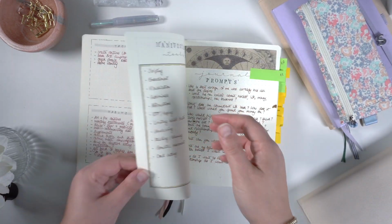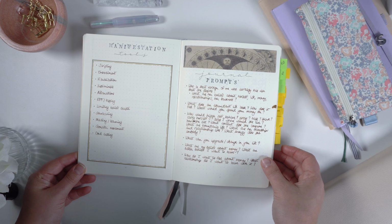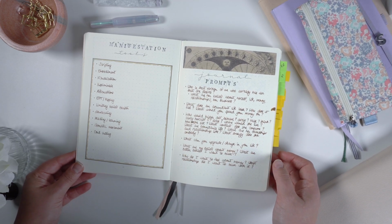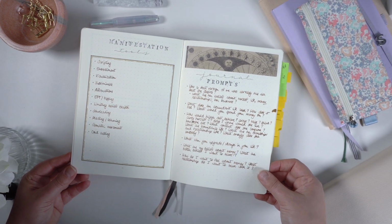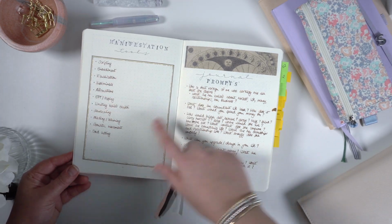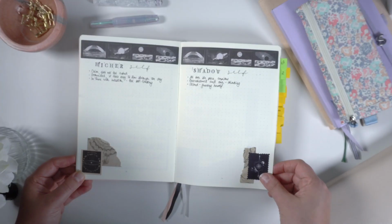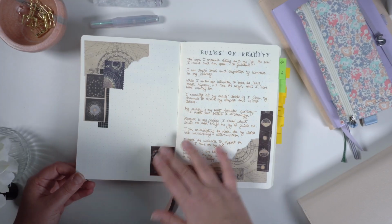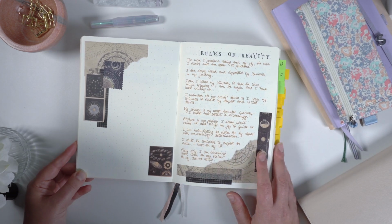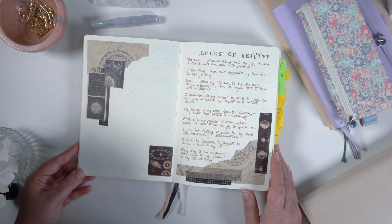So in terms of manifestation, which vision boarding aligns with, I wanted to be more intentional and incorporate more manifestation tools and practices into my daily life. So that's why I created these spreads, reminding myself of the tools that I have, with some journal prompts to realign myself with my ideal self, doing more reflection on my higher self and my shadow self, to reflect on what's holding me back from achieving my goals. Then my rules of reality: the rules that I want to be true, instead of, for example, I never have enough time. That's something you might tell yourself, which is something I tell myself. A rule of reality is I always have time to do the things that matter to me.